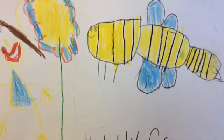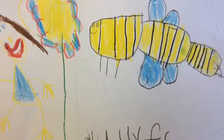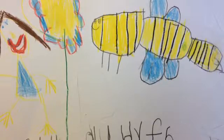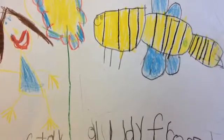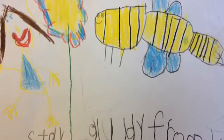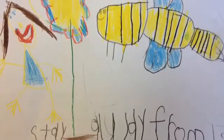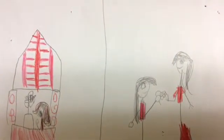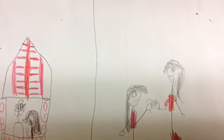Stay away from bees because they will sting you if you bother them. We need bees because they pollinate fruits and vegetables. Don't pick flowers because if we pick flowers, the bees will not have food.